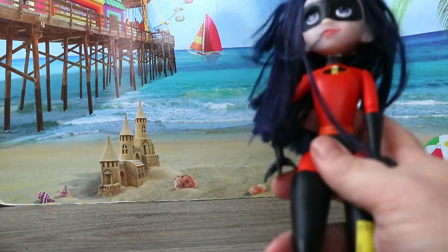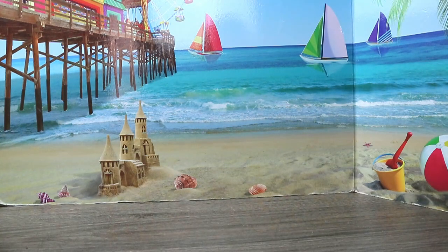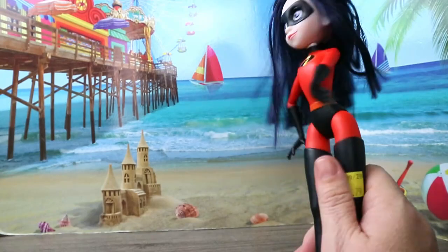We have Violet from The Incredibles. I was happy to see her. I got her for $1.79 at the Goodwill. I know I paid up for her, but I really like her. She's super cute. And I do have the mom, so that'd be great to have her and the mom.